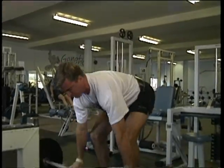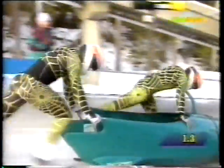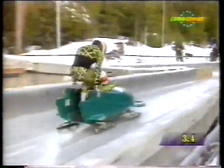Glenn Carroll throws himself into his sport, literally. As an Australian bobsleigh representative, he can top speeds of 150 kilometres per hour down the 1 kilometre tracks. After the first run, it's just unbelievable. You get hooked. It's an addiction.